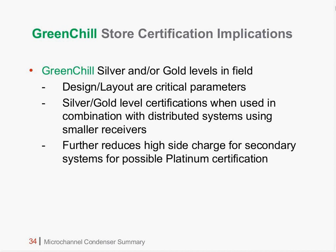As you're well aware, the liquid line from the receiver out to the cases is a substantial holder of refrigerant. So if you're with real long line runs, that's a particular parameter that you have to also design on if you want to get GreenChill. We do see silver and gold level certifications mainly with distributed systems. We also use smaller receivers and smaller line runs. If you decide to use this technology with a CO2 or a glycol system, you have a possible platinum certification depending on the design of the store.